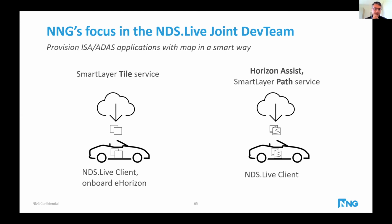Both solutions are simple, as we don't need any pre-installed map on board. Everything is requested and streamed on demand. However, there is one fundamental difference between the two approaches based on where the horizon is generated. The left one is, let's say, the commonly used approach with onboard e-horizon provider, while the right one is the more cloud-centric, and it can reduce data consumption significantly as well.